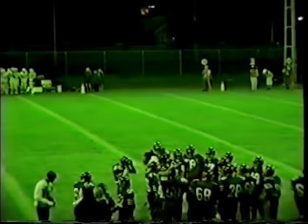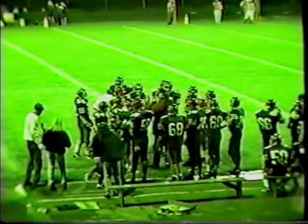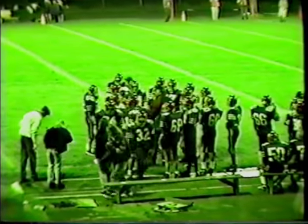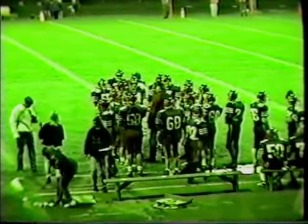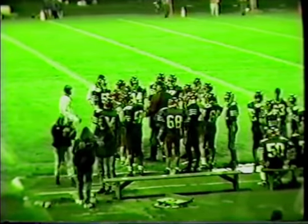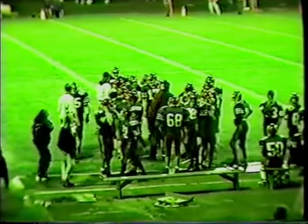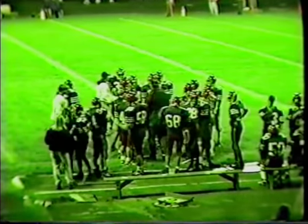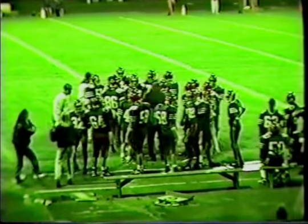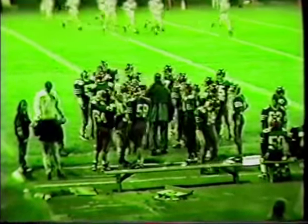Okay, welcome back to the game here, ladies and gentlemen, as we start the second half from Memorial Park here in Chisholm, Minnesota, where Chisholm is trailing 6-0 to the Esko Eskimos. It's been a real good half, and Chisholm is, like I said, on the short end of the stick right now. And the play that Esko scored on was a 45-yard touchdown pass from Rod Stewart to Manila. I don't know his first name, but his last name is Manila.